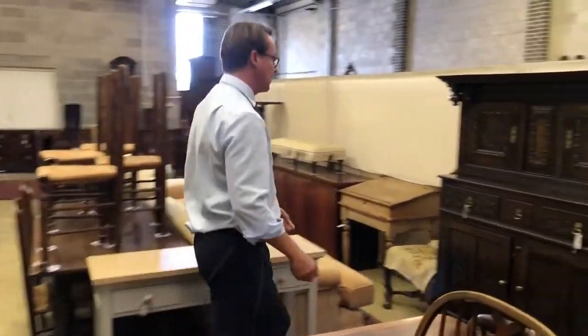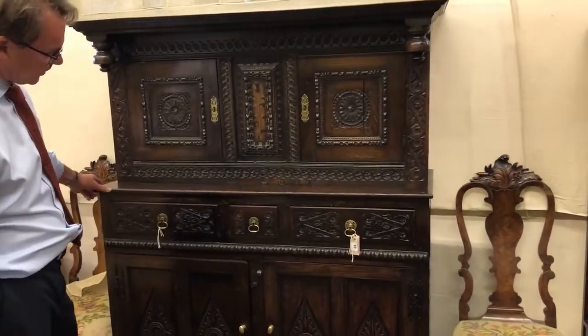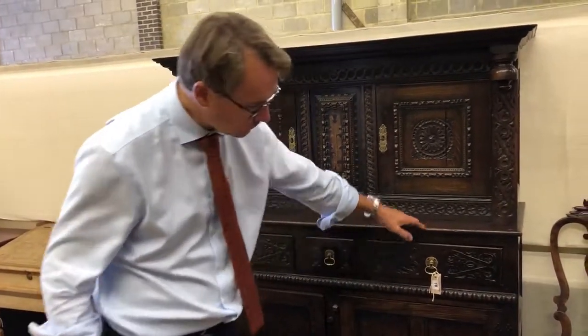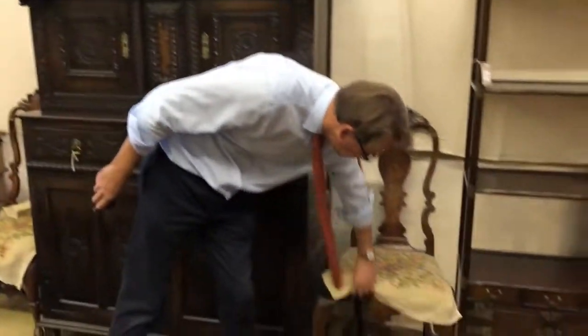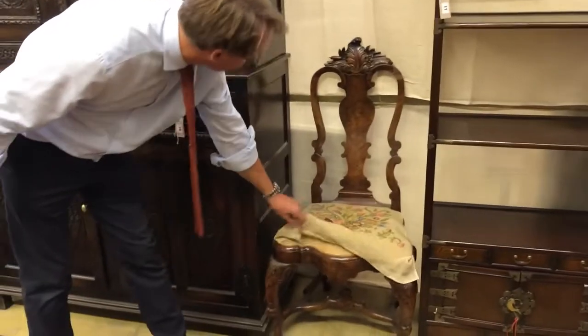Here's another big decorative piece of oak, good dark colour on it. Some of the carvings a little bit later, but it's still a good looking piece. That's lot 10. Another fancy chair there, perhaps a little bit more in the sort of Dutch George I manner. Does look to be period.